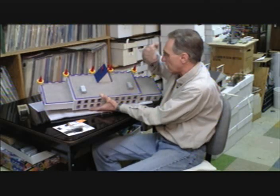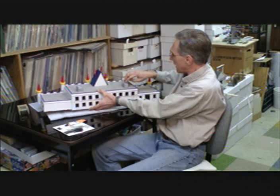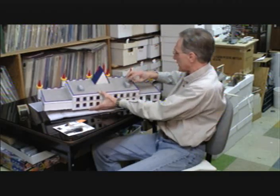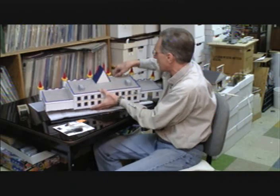I had these two little air conditioning units that we actually had in our hobby shop. They're actually for HO. They were to load on a flat car, but I thought they looked like air conditioning units, so I glued those to the very top here too.